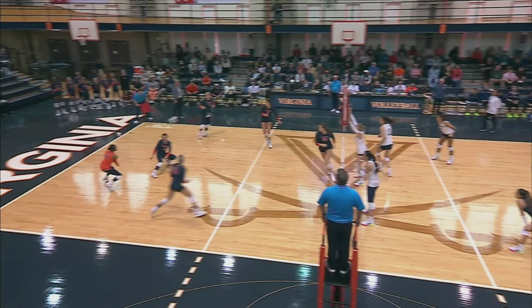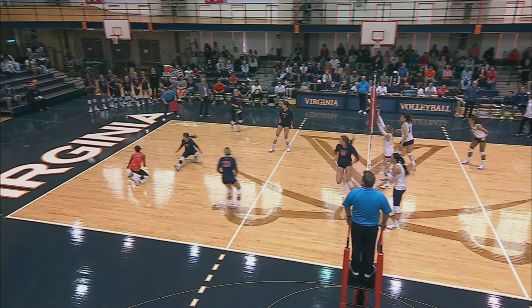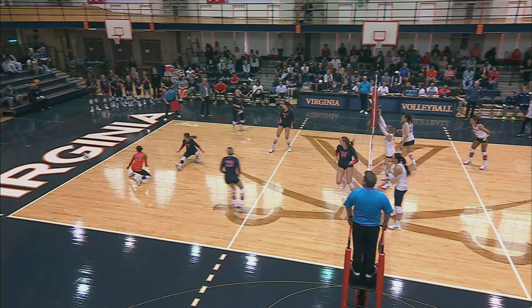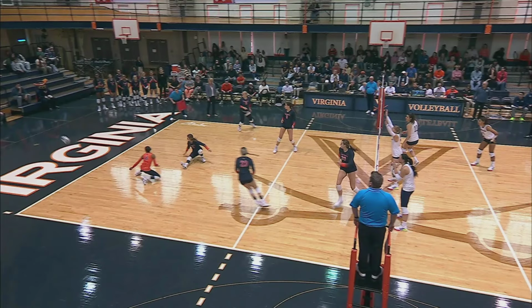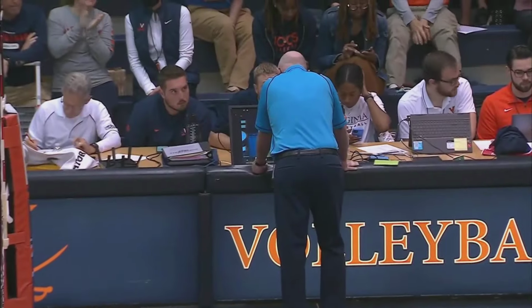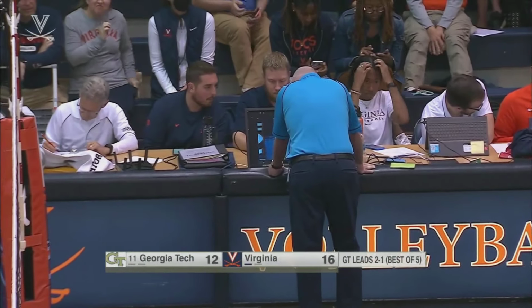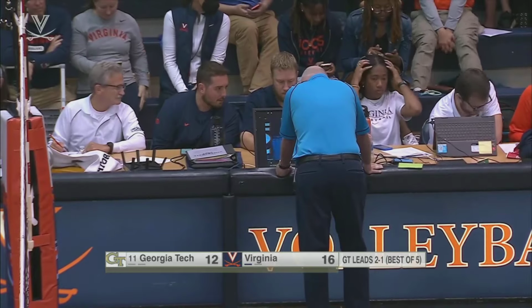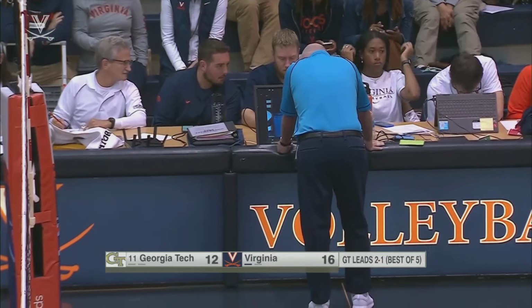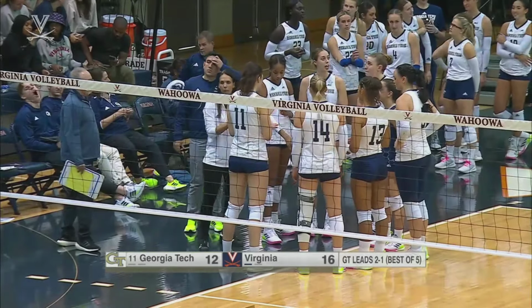Georgia Tech opened up the scoring 25-11 in set one. You can see Gamillion and Kate Johnson getting out of the way. And that's a close one. But it looks like the line judge was in the right by putting the flag up in the air there. Then in set two, it was 25-21. Virginia took their first and only set so far tonight. Flipped the score, 25-21. Georgia Tech won set three.